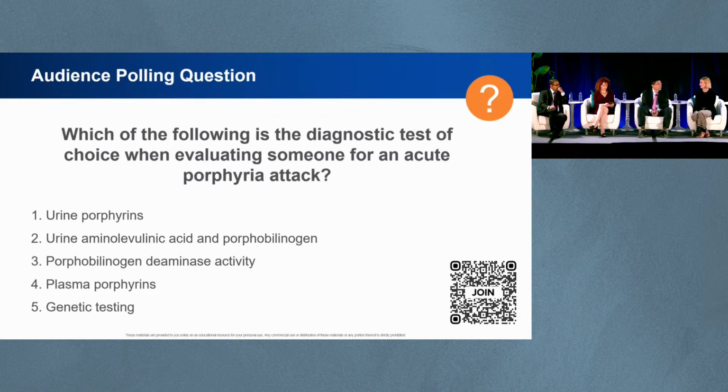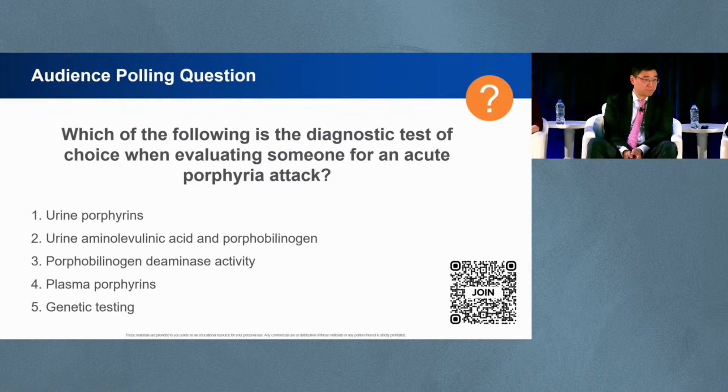All right, so now that we've talked about the signs and symptoms, and once we're thinking about acute porphyria as the potential diagnosis here, how would we make the diagnosis? Which of the following is the diagnostic test of choice when evaluating someone with an acute porphyria attack? 1, check urine porphyrins. 2, urine delta-aminolevulinic acid and porphobilinogen. 3, porphobilinogen deaminase activity levels. This will be done in red blood cells. 4, plasma porphyrins, and 5, genetic testing.